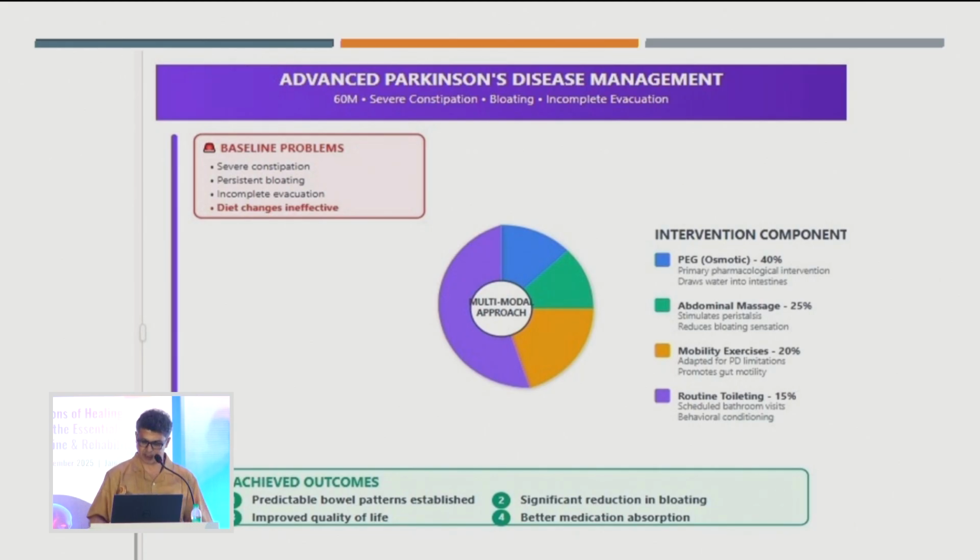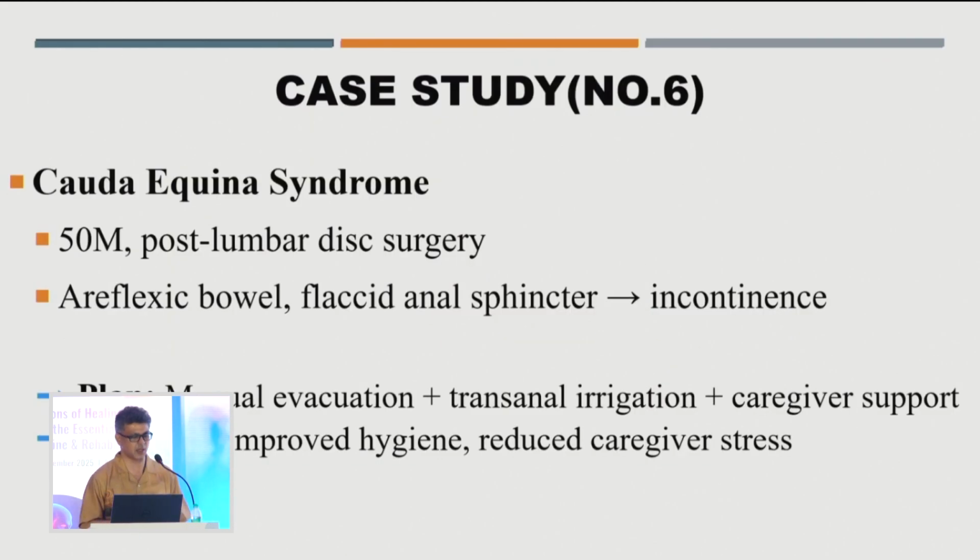So not getting into these things. Case study, one more, cauda equina, we all know, LMN bowel, areflexic, flaccid anal sphincter, incontinence. So the best treatment for them would be digital evacuation, along with transanal irrigation, and if the patients cannot do it on their own, they can have caregiver support as well. Outcome, improved hygiene, improved independence.